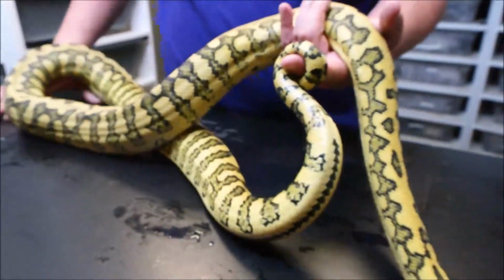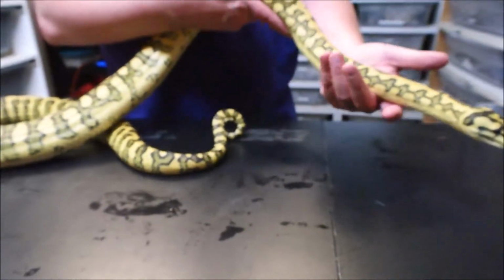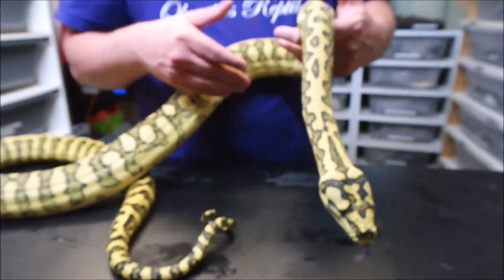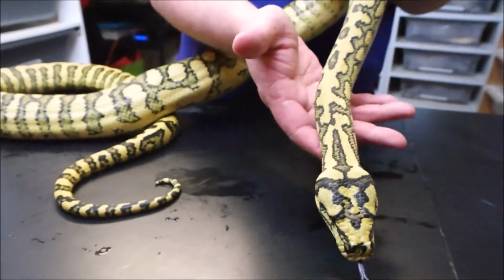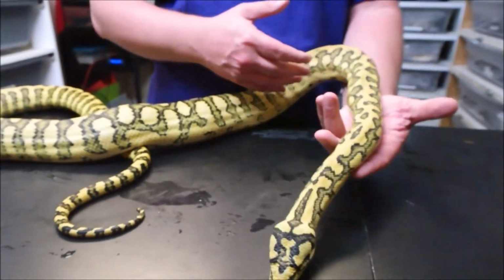Other than that, they're pretty straightforward on keeping. Very similar temperature-wise. They're going to need pretty good humidity. Breeding them, we did attempt to breed carpets this season. It's kind of a sad story, but I'll go ahead and share it with you guys.